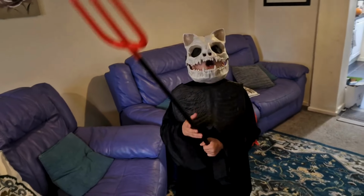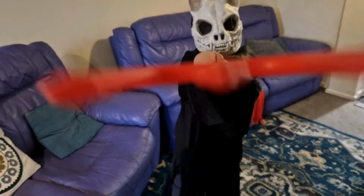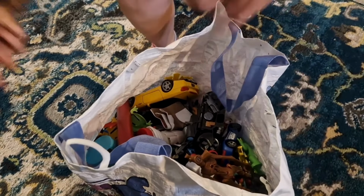And he didn't want to wear that mask the whole time at the library, so we did him some black eyes and some scars, like stitches and blood, so he could take the mask off.